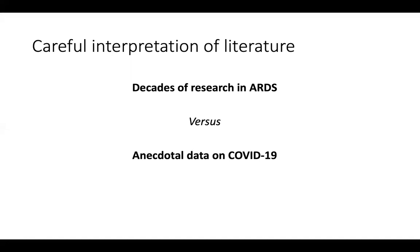But we should also be very cautious in weighing that information against randomized controlled trials or other age-old, proven, mortality-benefiting practices in ARDS that we have been following. We should be cautious not to outweigh those with recommendations that these case reports or case studies might make, which might go against them. So we have to keep that in mind as we glance through the literature as we learn more about this disease.